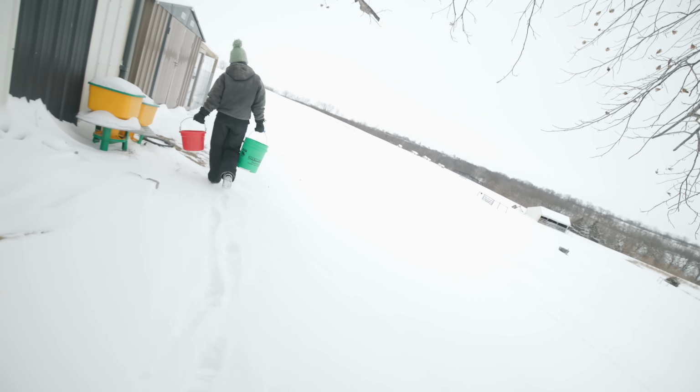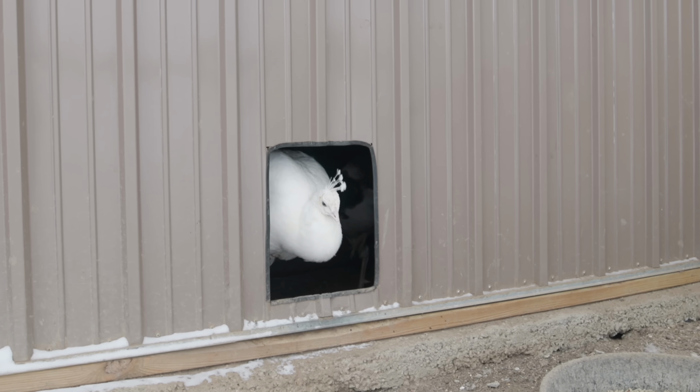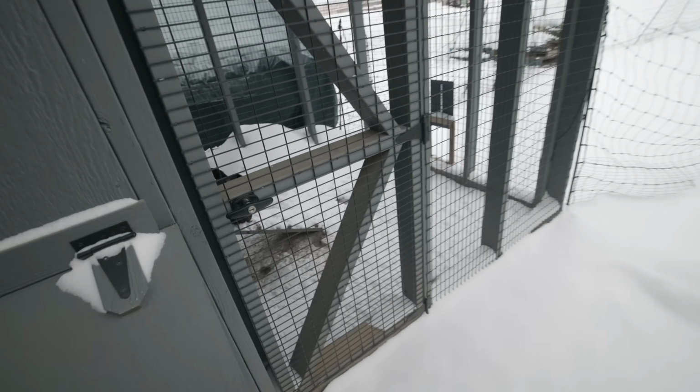So we've got 4 peafowl in this area. These are 2 that hatched from Blue and Bell last year. So they're a year and a half old now. A white peacock there, and then we've got Piper, the pied peacock. Chimani coop there.